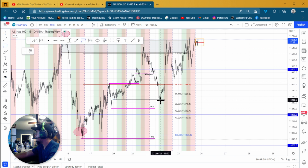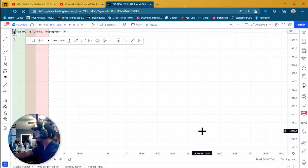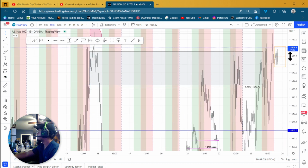And guess what? It was a London continuation day, because then we could have gotten up in here and said, where could price fall to? And we see, in fact, that it went down into the 70% range. It took this liquidity. We could have entered right here at 9:30. So 8:30, this is the low. Okay, so technically, guys, timing is important. Where's my text box?